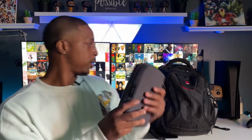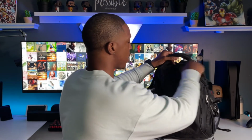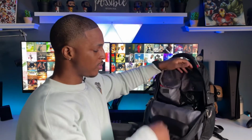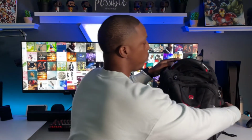So keep it running. That is the main compartment right there. Like I told you, this bag has plenty of space. I'm nowhere near even filling this bag up. Put that right there. And last but not least, we're gonna go into the main portion of the bag.